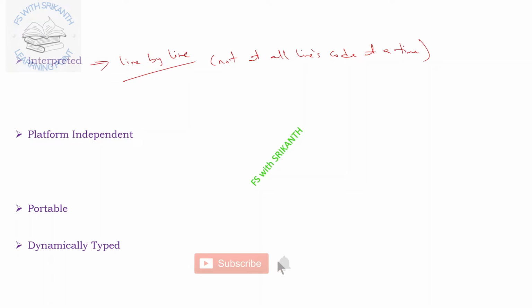Next one, interpreted. Already we know that Python is interpreted. It executes our code line by line, not all lines of code at a time. Suppose your Python code has 10 lines of code, it never runs 10 lines at a time. Definitely it executes your code line by line only.